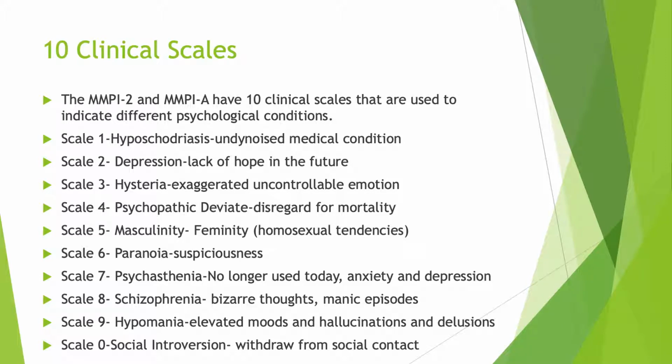Scale 4, psychopathic deviate, is a total disregard for morality. Scale 5, masculinity-femininity, when the individual displays homosexual tendencies. Scale 6, paranoia, when the individual displays suspicion.